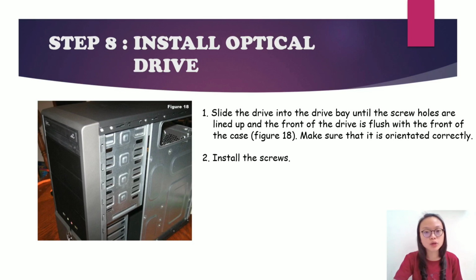To install the drive, we need to slide it into the drive bay until the screw holes are lined up and the front of the drive is flush with the front of the case, as shown in figure 18. Besides, we also need to make sure that it is oriented correctly. Then, we just install the screws.